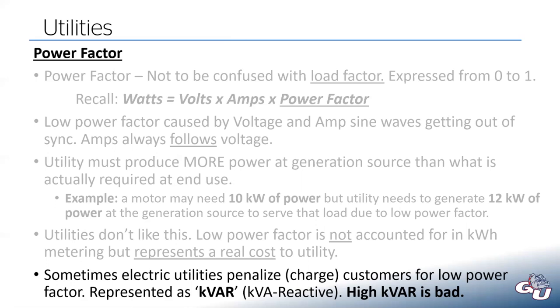And this is represented on a bill as kVAR, which is kVA reactive, and a high kVAR is bad. If we were to look back at that electric bill example earlier on, you would see a line there that mentions the kVAR. And I believe there was even a charge for it.